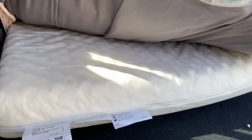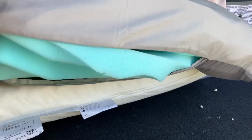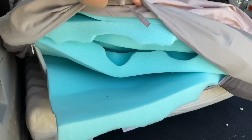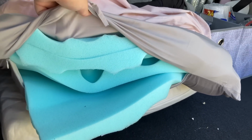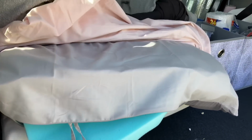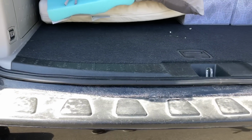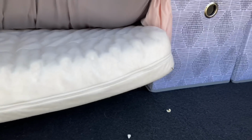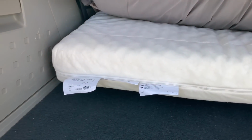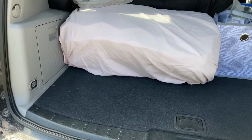I get asked about this a lot. This is just a child's IKEA mattress. This is the same one I had in the Honda CRV, and then I just have two full-sized mattress toppers folded in half to create more of a twin size, shoved into a weighted blanket cover so they zip together, and then I just have them stacked on top of each other. So my bed is really thick and very comfortable and fits perfectly next to these cubes, and then I just make sure everything stays together with a fitted sheet.